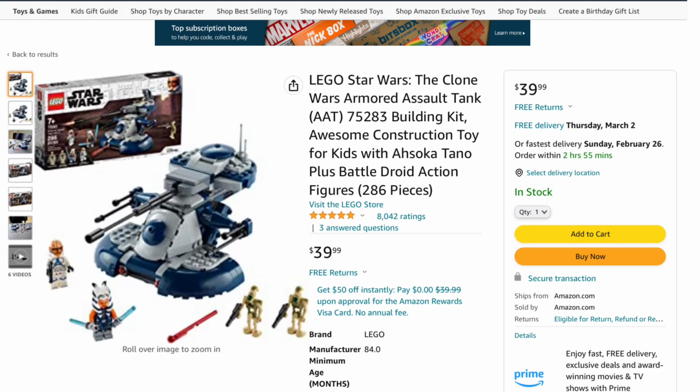Now earlier in the video I'd mentioned there's 3 Lego sets that actually have retired, but you can still buy them on Amazon. I'm going to mention them right now. First one is the 75283 Armored Assault Tank. That is available right now on Amazon for $39, which is really the retail price on Lego before it retired. So yes, it's not a great deal, it's not on sale, but it is retired. It will start to climb in value most likely, and you still can buy it today on Amazon.com.